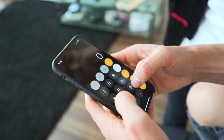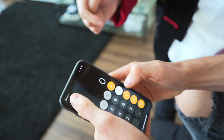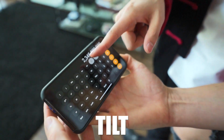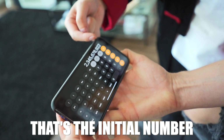Let's just say 1, 2, 3, 6. Okay, multiply. Times. Let's say the time, 1447. 1447. And then equals. And then you're gonna tilt this way, and then tell them I want you to go ahead and call this number. And you see that is the number that you put in originally.